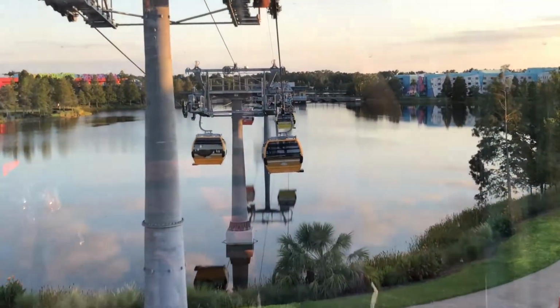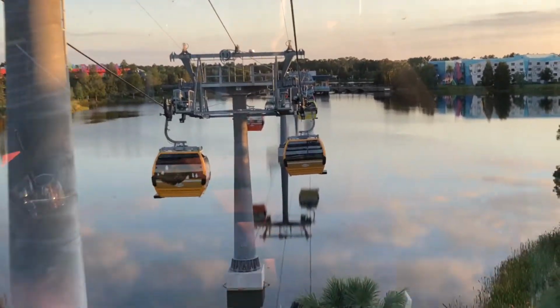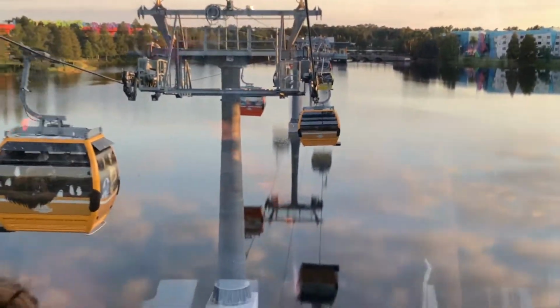We are getting low indeed over the water. It looks like we're gonna just splash down.